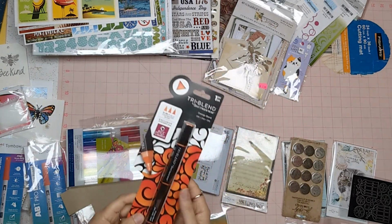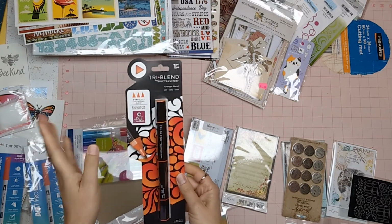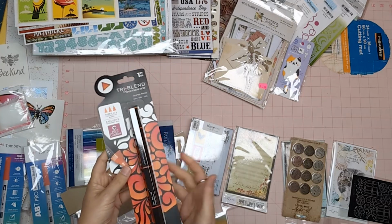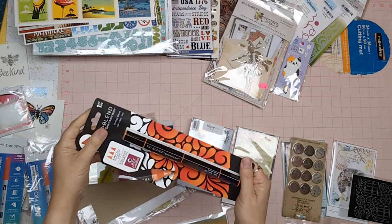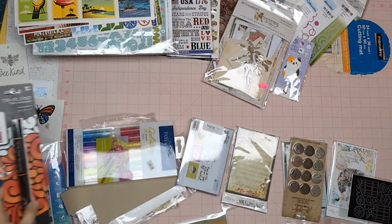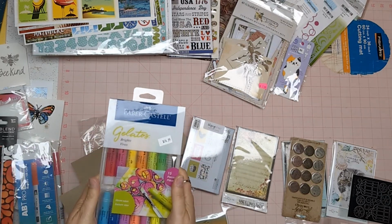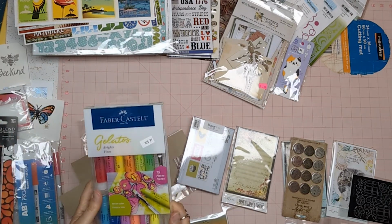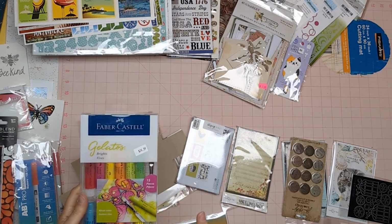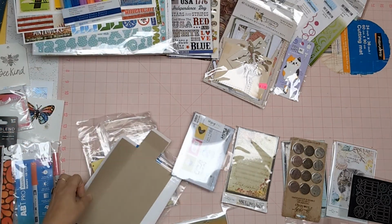Apparently there is a convention joke about these Tri-Blend Spectrum Noir markers because they give them out every year, same color. I only saw that on another YouTuber's video. For me, my first year there, I think it's cool. We'll see next year. But that was free for attending. The gelatos, they really had a good sale at that Logos bookstore, so I couldn't pass up the gelatos. There was a coupon for those. I went with bright colors because I do have gelatos, but they're more earth tones.